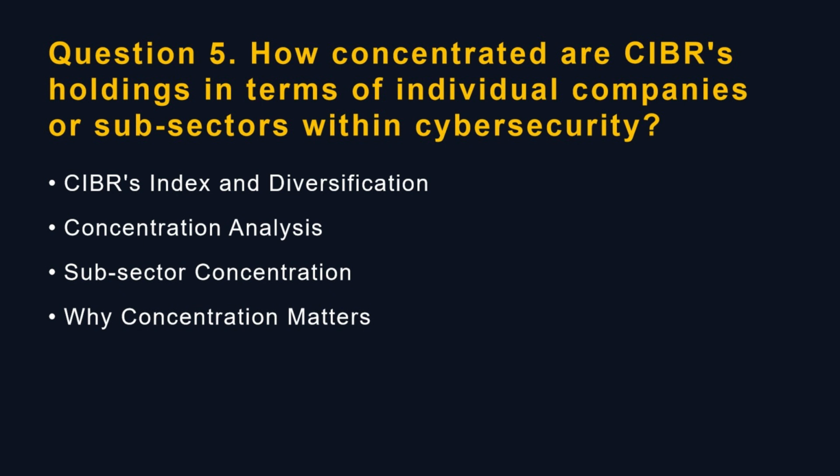Subsector concentration. The cybersecurity industry encompasses various subsectors like cloud security, endpoint security, and identity and access management, IAM. While the Nasdaq Cybersecurity Index might cover these subsectors, CIBR's holdings might be skewed towards specific areas. Limited resources might not provide a detailed subsector breakdown, but some financial websites or research reports might offer insights into this aspect of concentration.